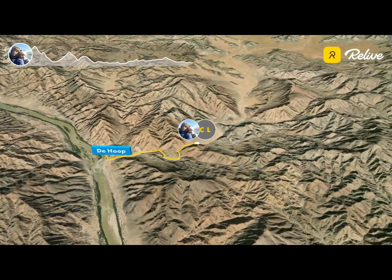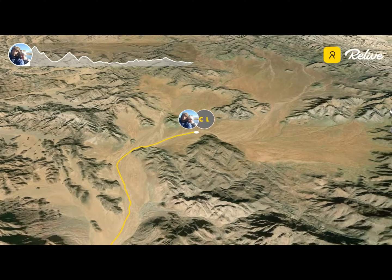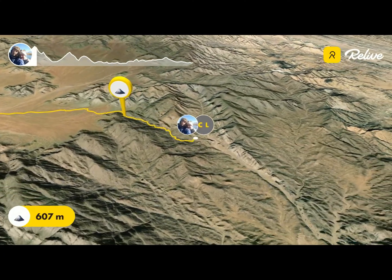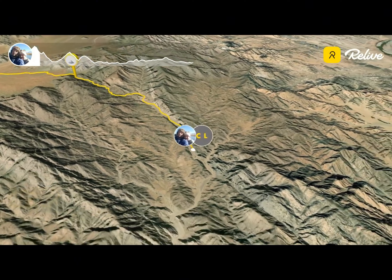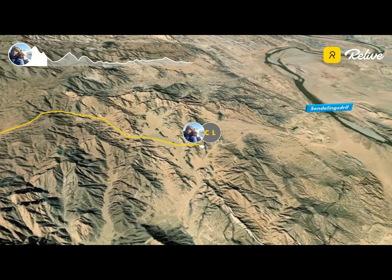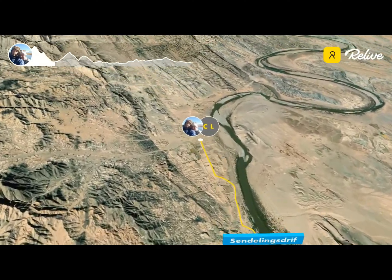The Orange River makes the northern border of what is called the Richtersveld. This northern part of the Namaqualand is a barren mountainous terrain with sparse vegetation, and sea fog being the main source of water for them.